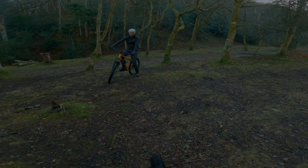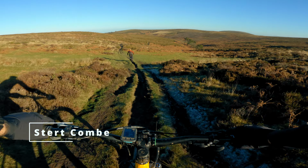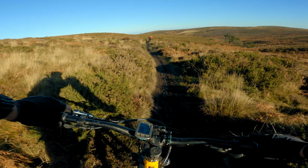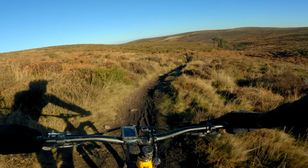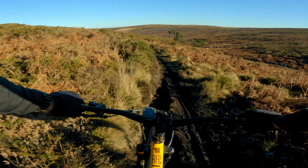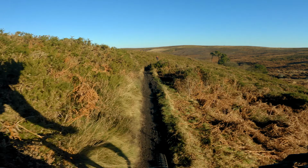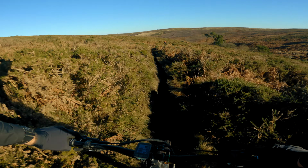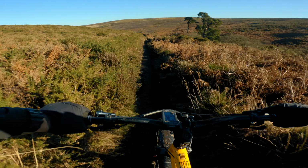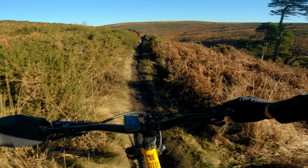And there we go. Oh, that was slick. This is Sturt something Coombe. Oh, almost off. But instead of doing something Coombe today, we are going to go and explore another Coombe that we saw. We're going to go up that.